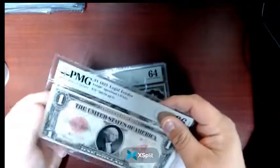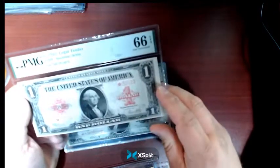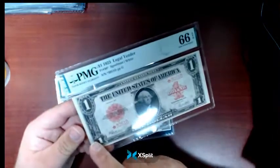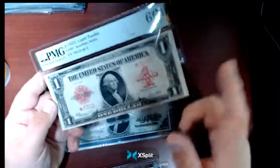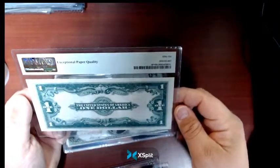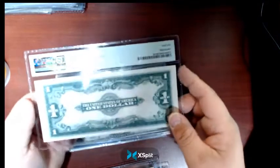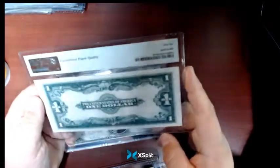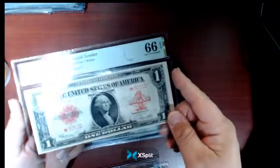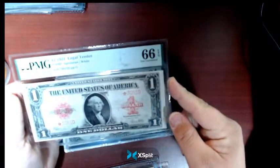It's one of those notes that I've stared at and stared at and stared at, and the right margin is just a smidge longer than the left margin, but the registration from the front to the back is impeccable. I sent this in hoping it would upgrade 1 point or even get a star designation. I think I'm going to try a few more times to get this to upgrade, because it's very deserving of a 67 in my opinion. It's just such a nice note.